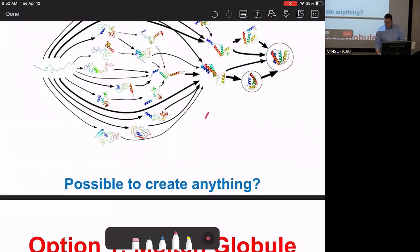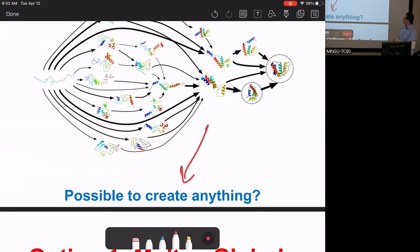Mathematically, it is not impossible that we can create any protein possible. A protein that specifically targets malaria and kills it, let's say. A protein that specifically augments your digestion system, makes you waste a bunch of energy so you can eat whatever you want, for example, right?